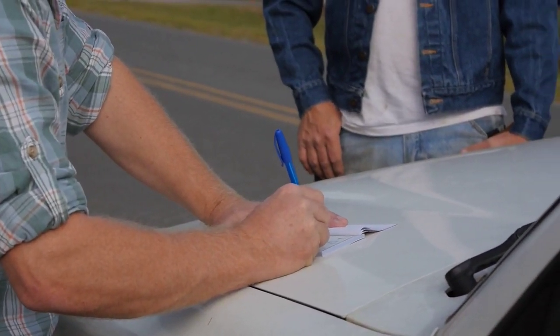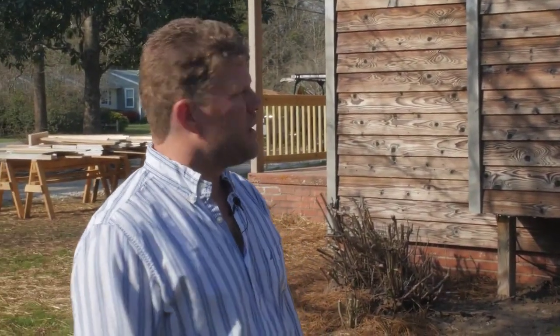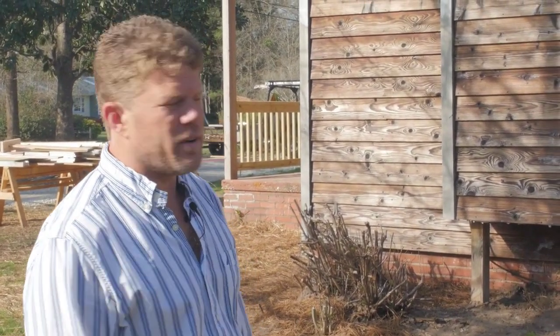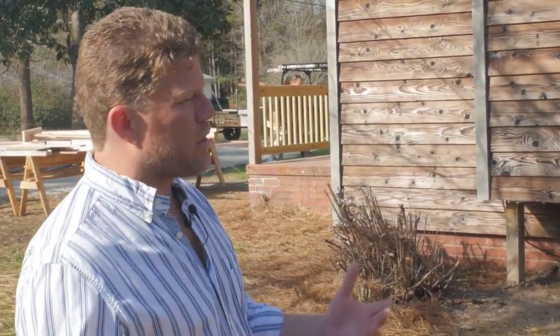Another major transformation, and we're not quite done with the trim paint, but a huge transformation in the past week or two over here is when we bought the house, one of the things I liked most about the house was this raw cedar clapboard, right? Most houses are painted, and this wasn't, which to me is really unique.